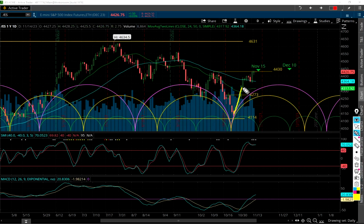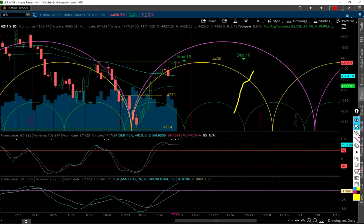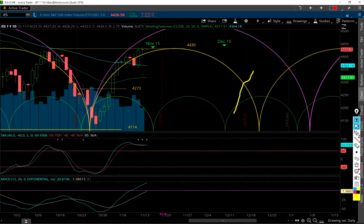Now, clearly the market's been very bullish. I mean, look at this. To the moon, as they say. Let me spread this out just a little bit here. And you can see that we've run into some resistance here at the 45.30 area.